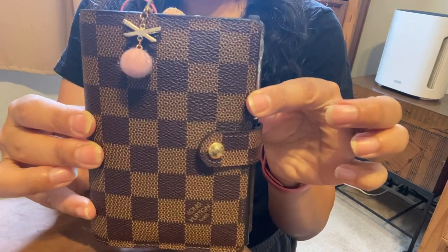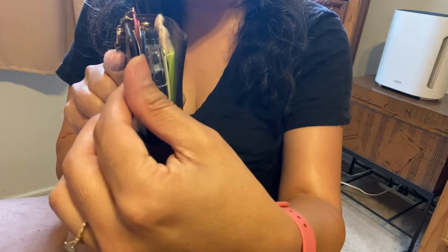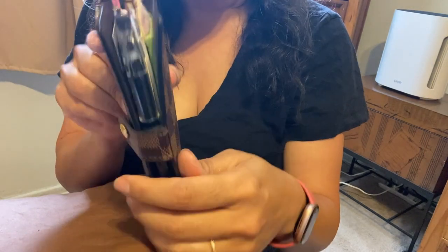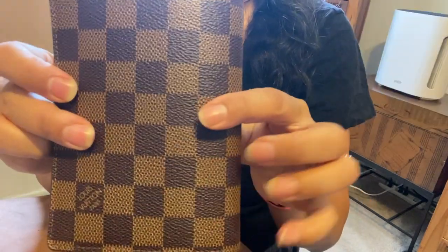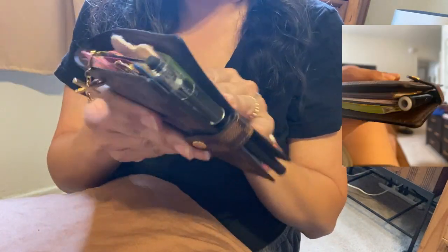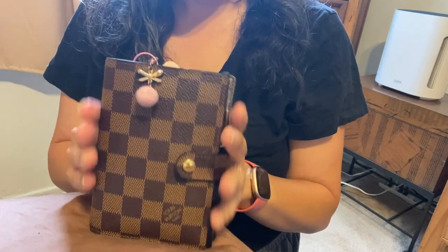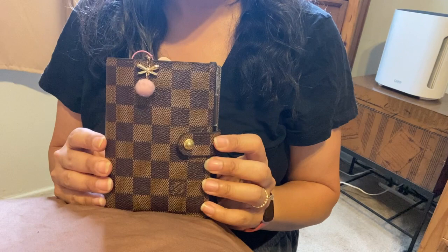So here is a close-up of my agenda, and you can see at the top, the canvas is kind of pushing out a little bit from being in my work tote or backpack, but it is really in excellent condition. Look at that stitching. Everything looks really amazing. And I love having a small agenda. I love having a small planner just because it's portable.